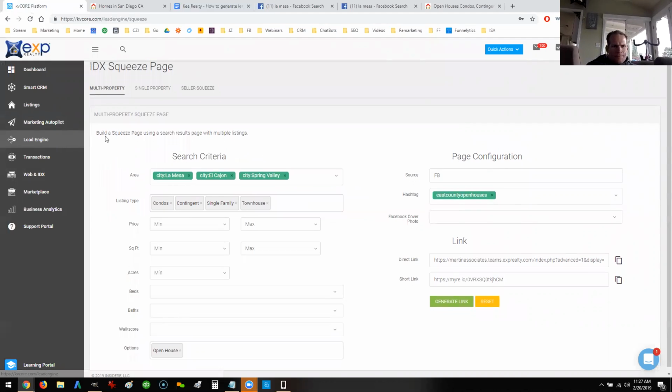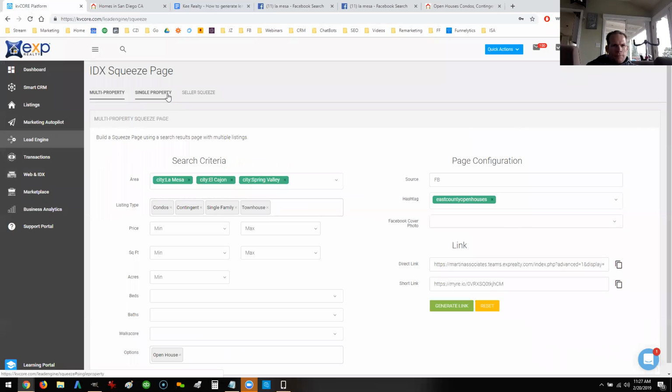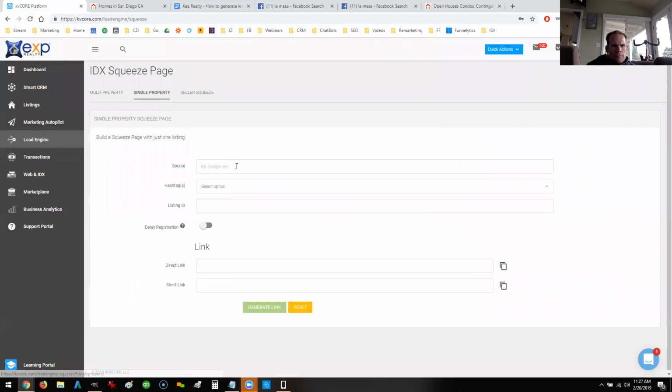So that's the individual squeeze page. The other thing is single property. You've got one specific listing, and you want to create a quick link for it. You just go on here, type in the MLS number and hit create, and it spits out an individual link for you that you can track. Awesome. And then the last one at the top is what's called the seller squeeze page.